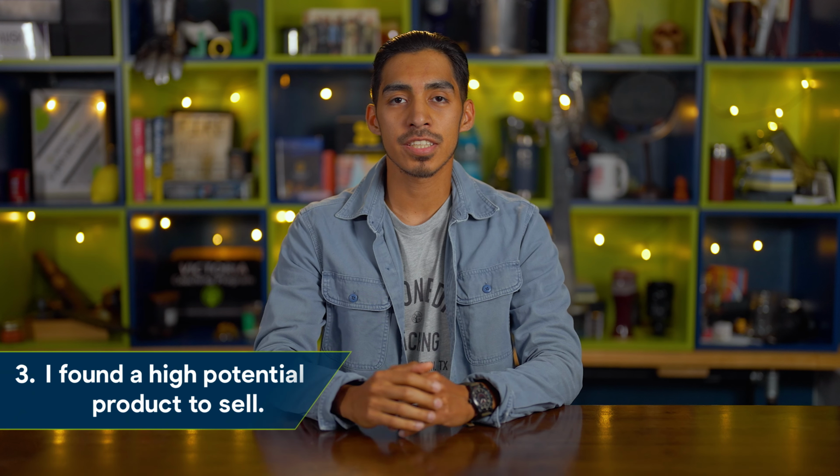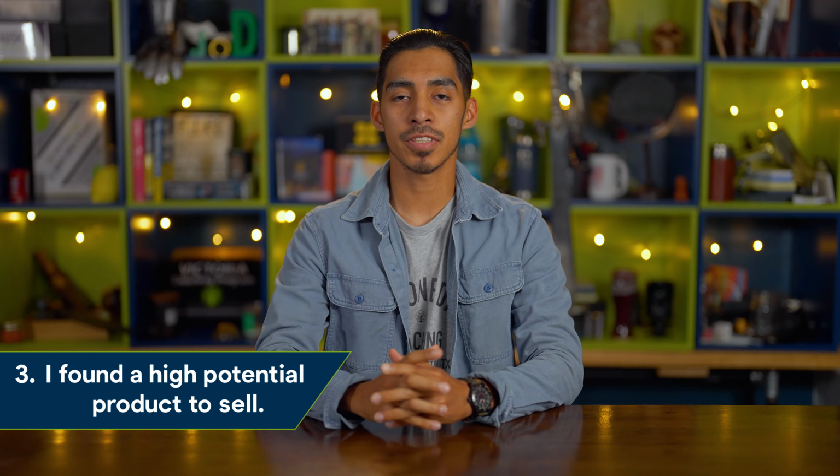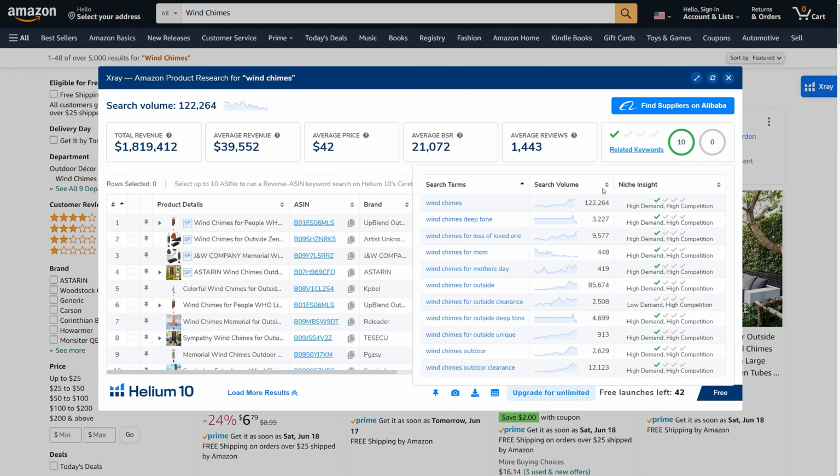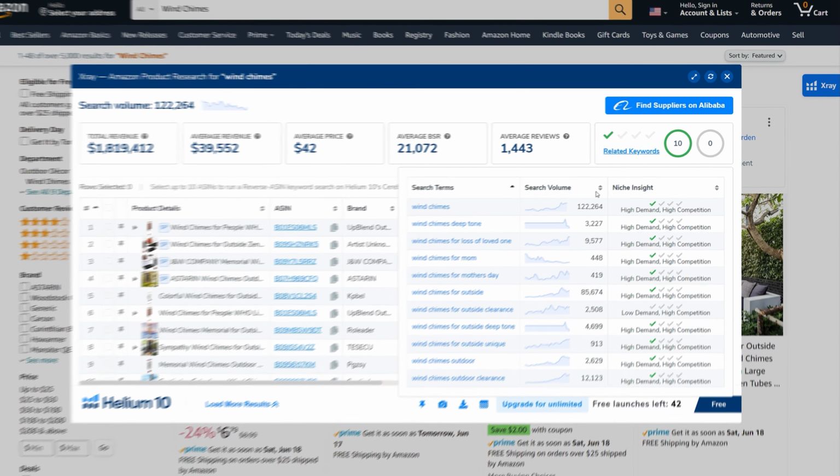When you're looking to get started selling on Amazon, you have to determine what product you're going to sell. In order to do so, what I would recommend is determine what people are currently searching for but don't have enough relevant products available. You can do this using various keyword research tools that will show you how many searches are being made on a specific keyword, such as wind chimes. So the best thing to do when starting to sell on Amazon is find a market gap.